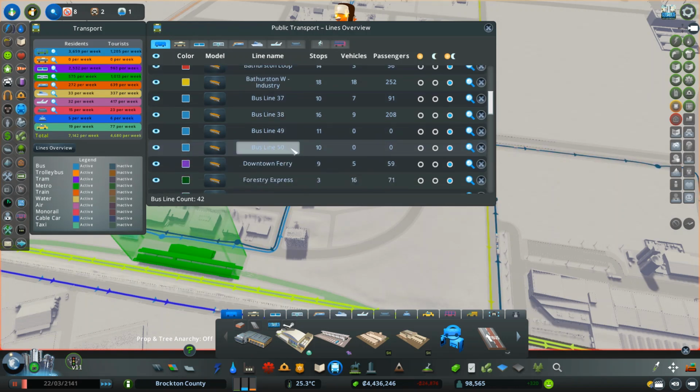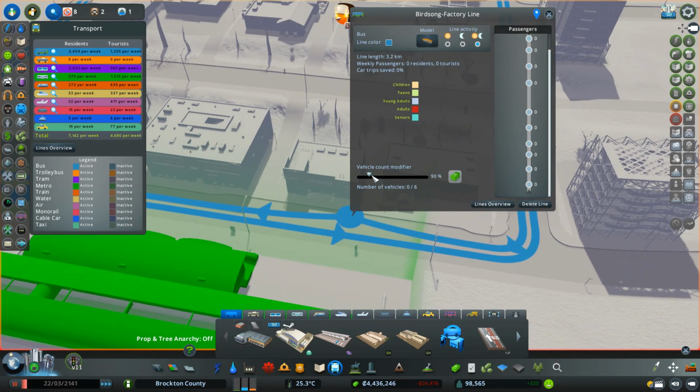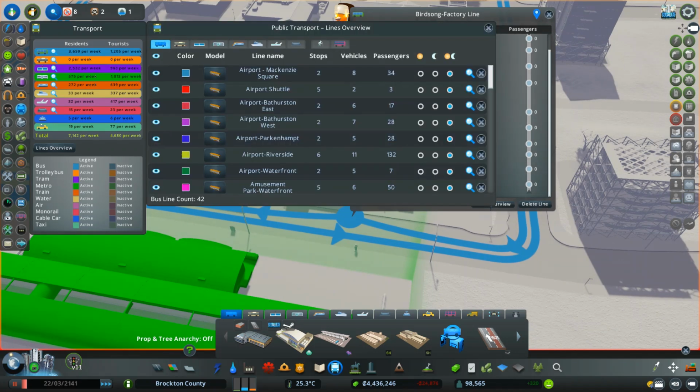Bus line 50, this is the one that connects up with our factories. So this is Birdsong factory line. This probably doesn't need that many, but it will also help get people there from the subway station. So the Birdsong factory line has 6 buses. As long as it actually is 6, that's fine.